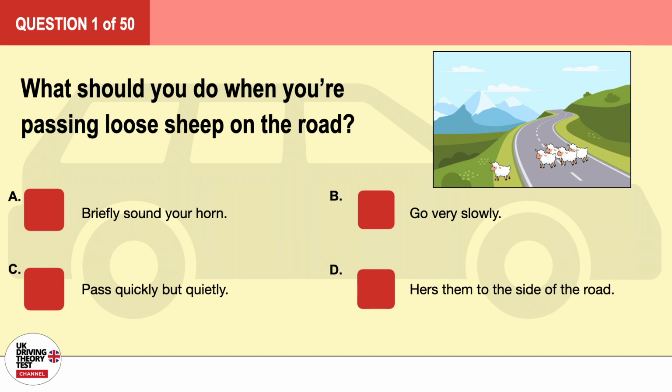The correct answer is B. Go very slowly.